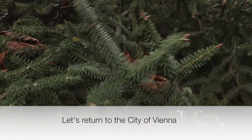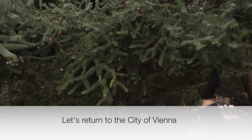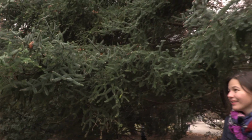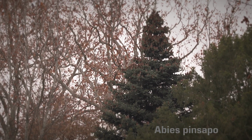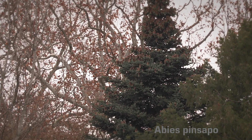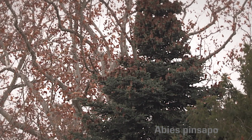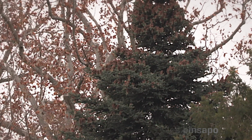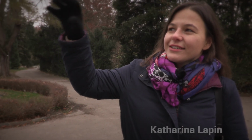So we are in the Türkenschanzpark right now, a place with a high tree diversity. And this is a Spanish fir, but you can see how the cones, the seeds, are always on the top part of the tree so that they can guarantee the pollination by wind and they can guarantee to be spread over kilometers. Very centered in the top of the fir tree species.